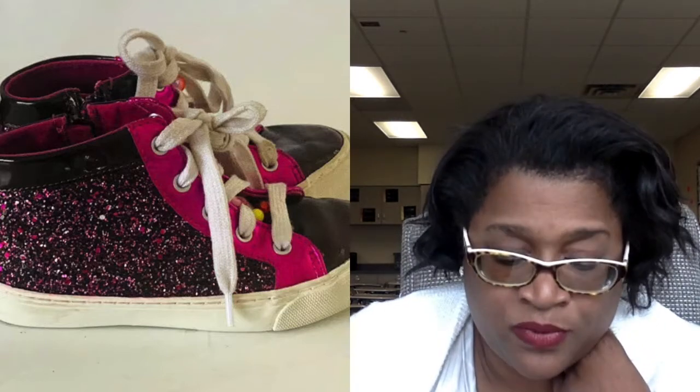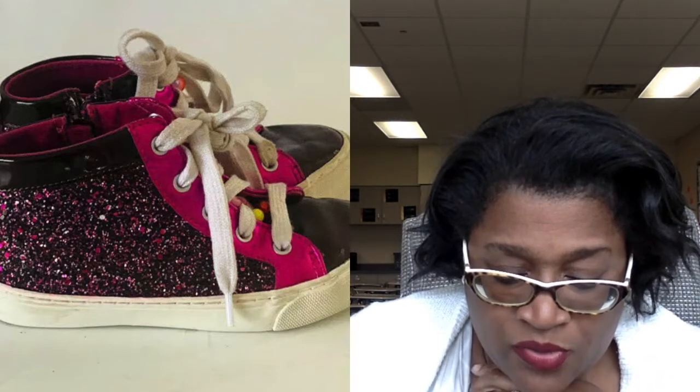Next up on eBay, another auction, were these Gap Kids glitter high tops, size 13. These were my youngest daughter Jackie's, and she wore them, I think, twice. She does not like high top shoes, but I thought they were super cute. So they went on auction for $4.25.